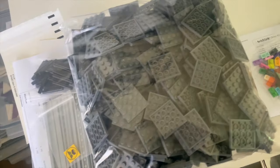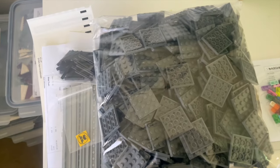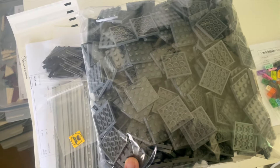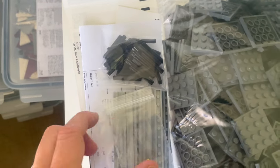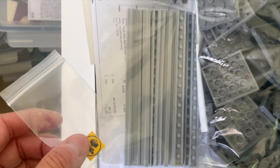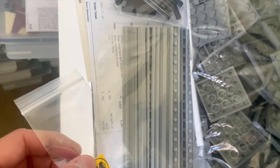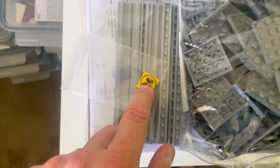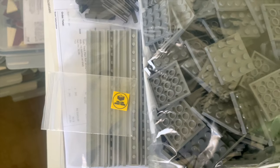And then the other order that came in later last night is 300 of these 4x4 dark blue, a load of Technic pins, and some of these rails, I think they're for train tracks, aren't they? It's a pretty decent order, and it goes over the value to get a tile.